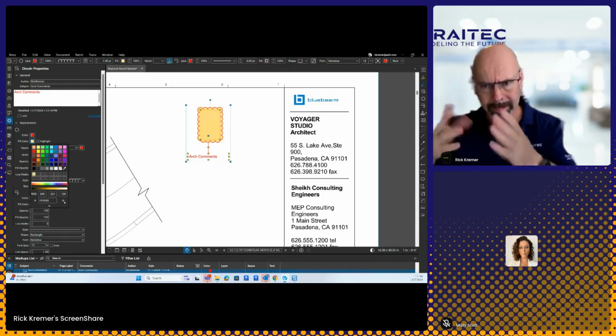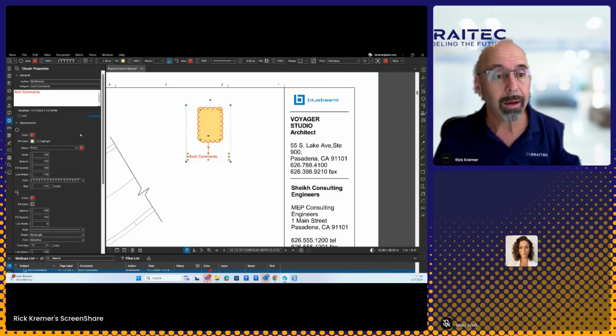Now, this is all in setting up this one markup. So here we have arch comment. And then what I like to do is have a little oomph. You like a little oomph? Get a little oomph in your markups. Over here, what I'm going to do is the line width for the outside. I'm going to pump it up to 1.75. Now it has a little more oomph into it, right? All right, awesome. So we have arch comments.